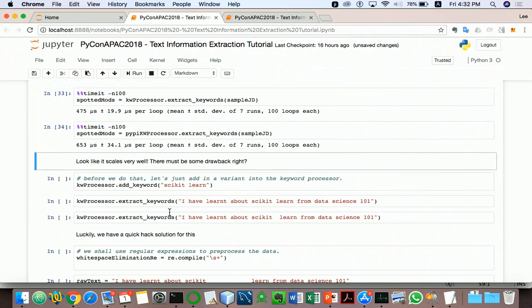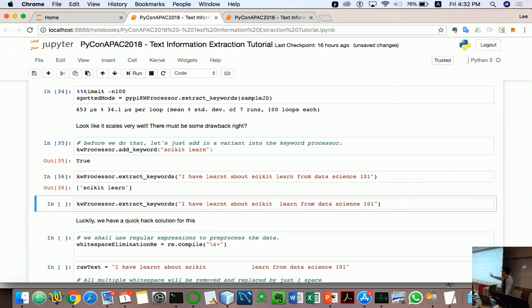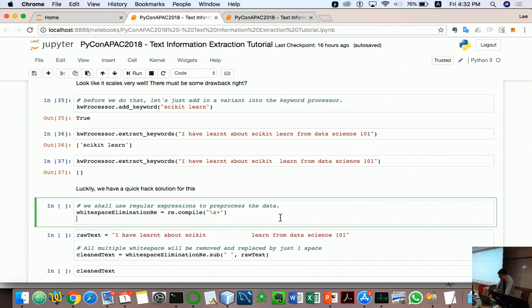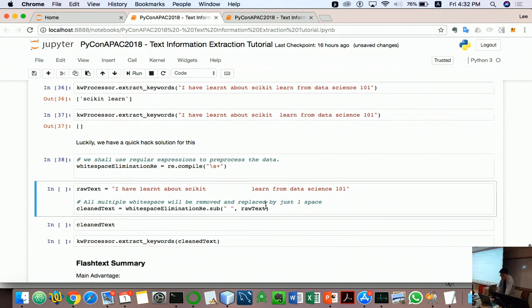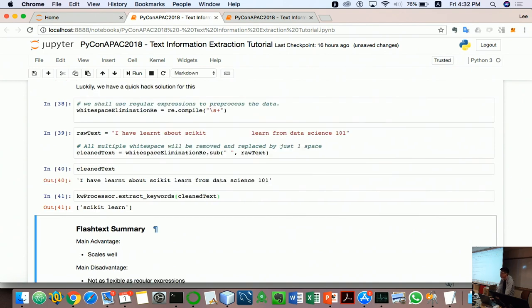But of course, with this speed, there is some loss in accuracy. I'm about to show that here. I'll be adding scikit-learn to it. If I were to extract scikit-learn from this sentence, no problem. But if there was just a little white space right here, FlashText would have failed. So what is required is a little bit of pre-processing, but we are falling back on regex for this, and this would run a lot faster. I'm removing any white space of more than one. And then the clean text will be like this, and then I would have successfully extracted it.